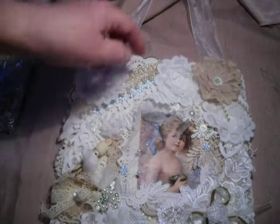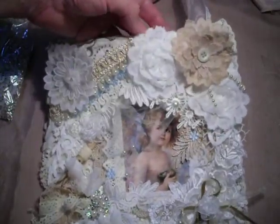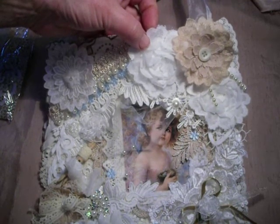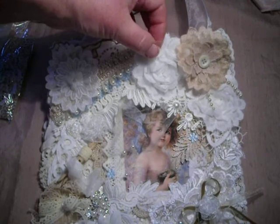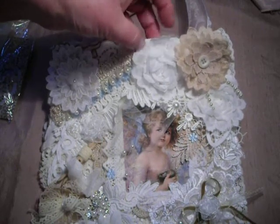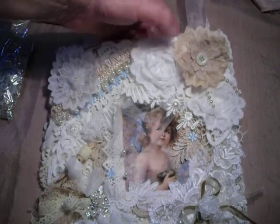Not counting any of these ones. Over here I cut out lace motifs from a wide piece of white lace that I had. They're flowers. I cut the two flowers out here and here, and then over top of that I put a couple of circles, or maybe just one circle of white tulle, and over top of that there's a white fabric flower.